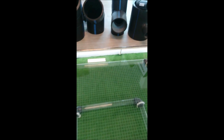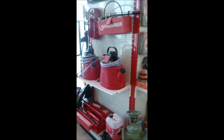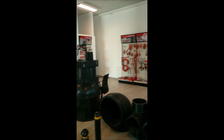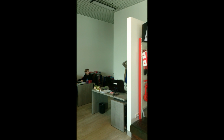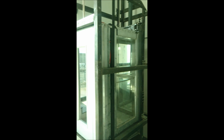This is a transparent glass. Here we have the cleaning system for heating systems. So this is our first floor and our main showroom. Here are the accountants and the sales department. So now let's go to another floor.